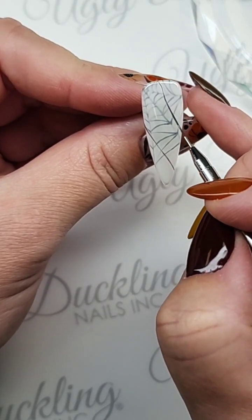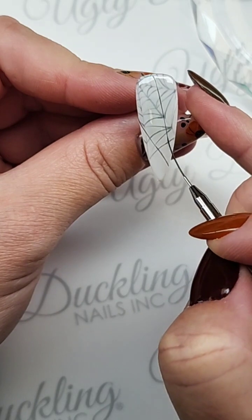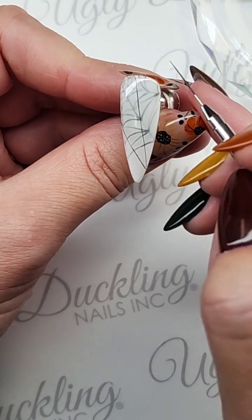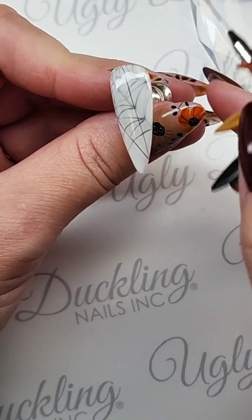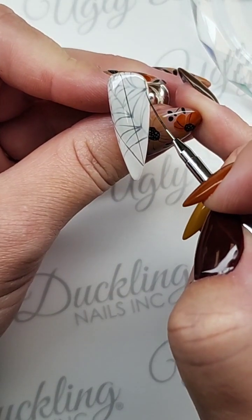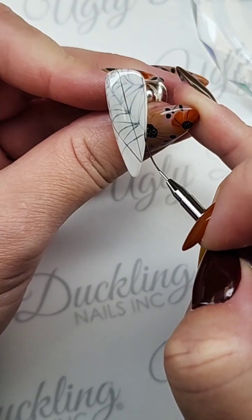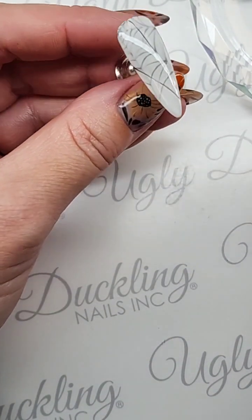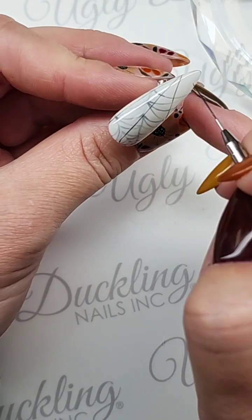This one's going to be a big old spider web, so we're going to come down here, just drawing the arms of the spider webs. I'm not sure if that's what they're called, but that's what we're referring to them as. It works. Yeah, I was going to say, what would it be called? I'm not sure. I could think of some other things. Not so nice things.